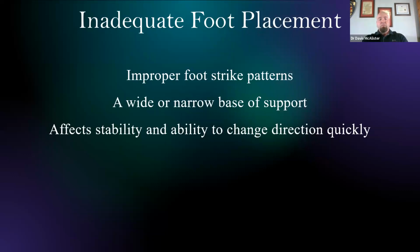And the way I explain it to people is that if you have somebody that's a consistent heel striker, the whole purpose of heel striking is a braking mechanism. And so if we're trying to generate momentum forward by heel striking and overextending or not extending far enough, the stride is too short, the width of their feet is too wide or narrow on their base, and then that's going to affect their stability and their ability to change direction if they need to do that.